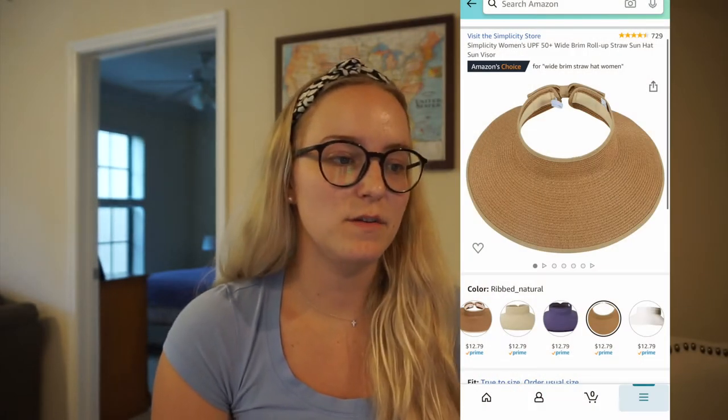Okay, so the second item that's fashion-y is this Simplicity Women's UPF 50 plus wide brim roll up straw sun hat sun visor. I saw this on Sam Oscarell's Instagram, and she's always posting her Amazon finds, and I love this hat. It's so cute. You put it on and it wraps around, it covers your face and your neck, which is really important for me. I'm trying to protect my skin from sun damage, but then the top is open so your head doesn't get too hot. It's a really good item, and you can see it's really cheap and comfortable.